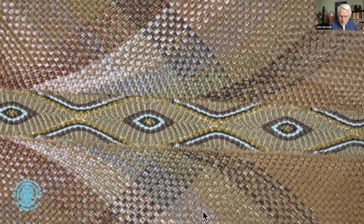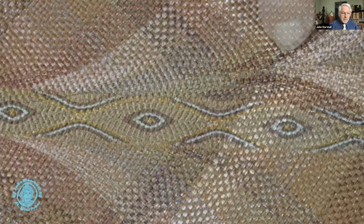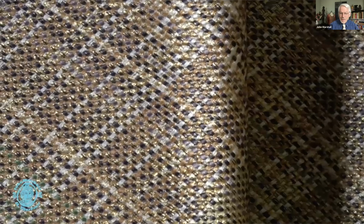Now, the one thing here, let me back up just a tiny bit for clarity. Notice here, the different panels have been machine zigzagged. So they're taking these ribbons basically and stitching them all together to make the yardage. And this gives you a little bit better view of that. So it's a very beautiful one.